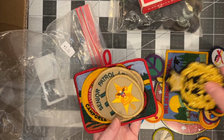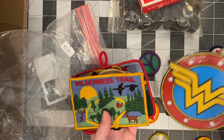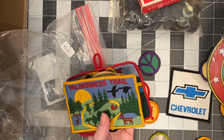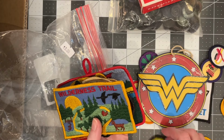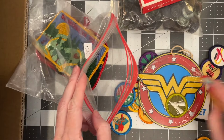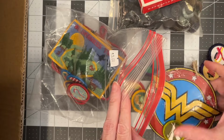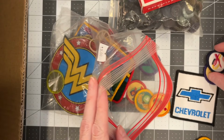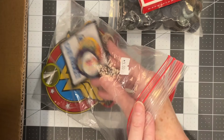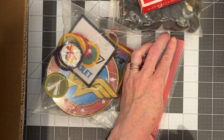These are cute. Our neighbors across the street, the dad, oh look, is this Wonder Woman? Yeah, that's awesome. The dad and the sons were all Boy Scouts. I may have to let them look through those, see if they want any. They're all grown now, but I mean, once a Boy Scout, always a Boy Scout, right? When we first moved here, the youngest boy was working on his final project.